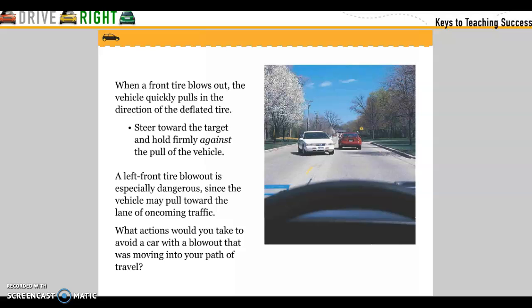What action would you take to avoid a car with a blowout that is moving into your path of travel? Well, you can steer quickly over to the right, or as he is coming into your lane, you can steer over to the left. But then you have to watch for oncoming traffic behind you.